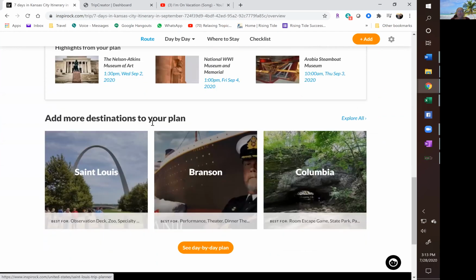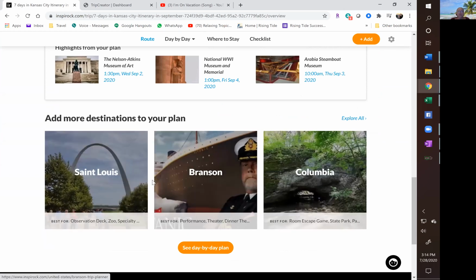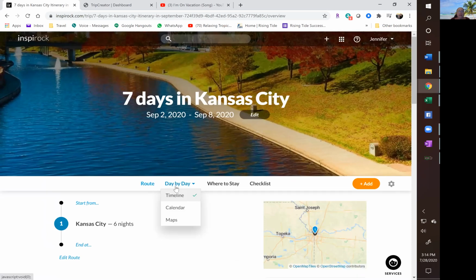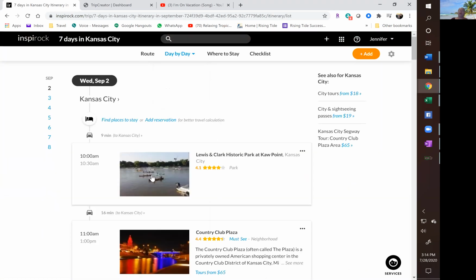And then add more destinations to your plan. So if you wanted to go somewhere nearby like St. Louis or Branson, you could actually do that, right? But we're going to go ahead and click the day by day. And this is going to take us so that we can kind of build things in day by day. Now notice it's telling you September 2nd through the 8th. And like I said, it's giving you some suggestions.